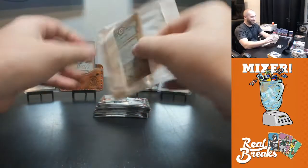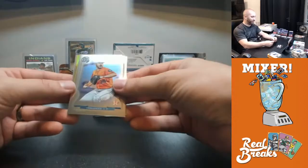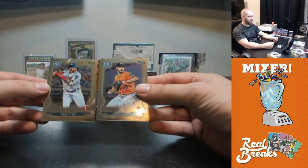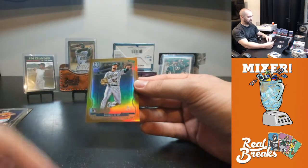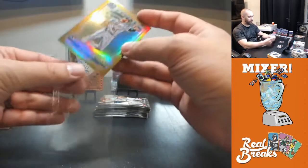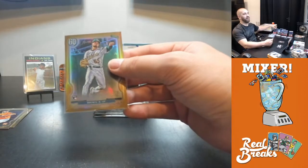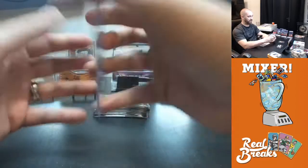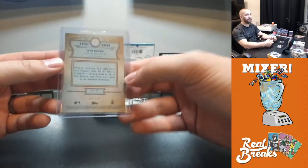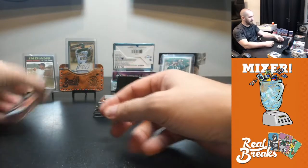Here we go. Oh, it's got gold in it. Verlander. And Nelson Cruz. Let's see who this gold refractor is. Seth Brown, gold refractor rookie for the Athletics. And Sarah. Sarah's hogging all the good hits. That is numbered to 50. 8 of 50. For Sarah Gee.